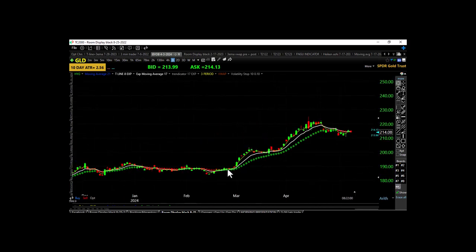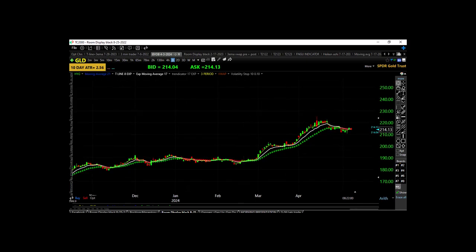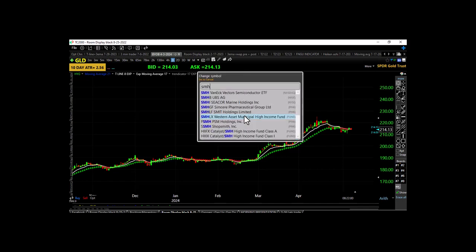All in all, in the bigger picture, we got ourselves a bull flag, all right? So even though it's in a daily downtrend, we are still in a bull flag. We are looking for another leg up higher to challenge this prior high and maybe make a higher high. So there's GLD. Let's take a look at a few sectors, all right? We're going to look at SMH.